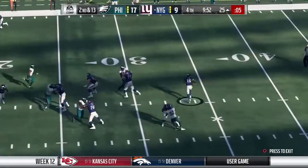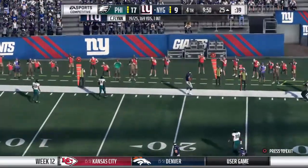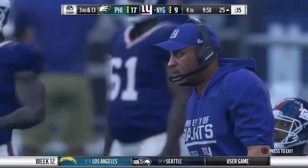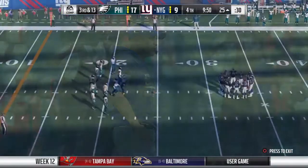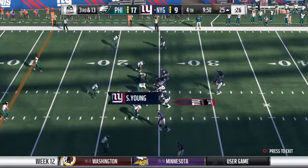To throw on 2nd down. Flynn. And this is going to be caught, but they'll say out of bounds. So it's incomplete. The Giants on 3rd down. 5 out of 9 thus far. This is going to be 3rd and 13.